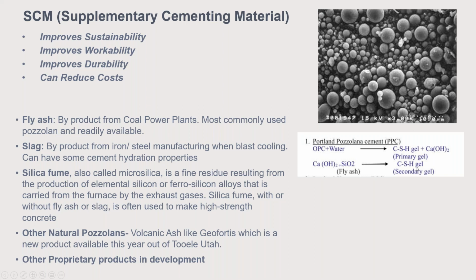So your fly ash will take this leftover stuff, boom, and do exactly the same thing that cement did. But without the reaction from cement, this won't work. Fly ash alone won't work. Slag has some hydration, so slag can combine with water to crystallize. It has some of that. There's other ones out there.